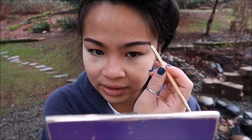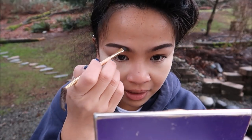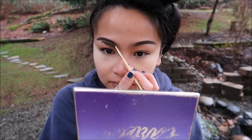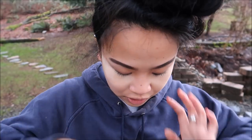Actually, it didn't take me that long to do brows today. Interesting. Maybe because I'm under the pressure because I can't feel my fingers anymore. Probably. Alrighty, I hope that looks okay. Yeah, so it looks as good as it's gonna get.